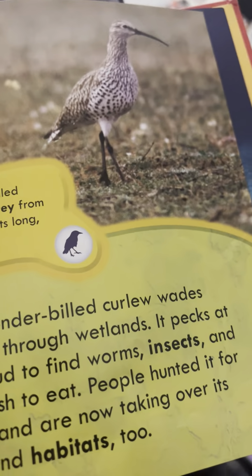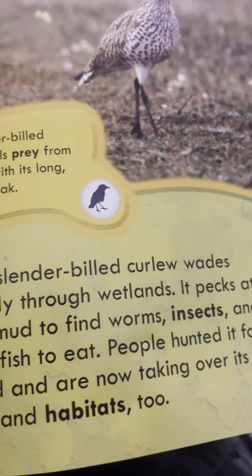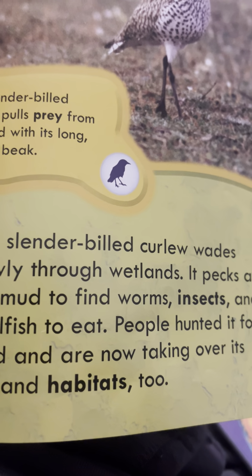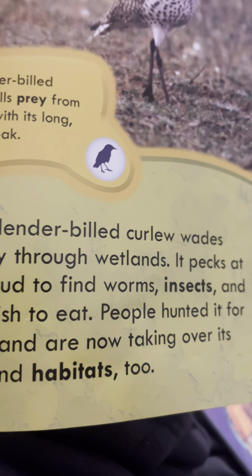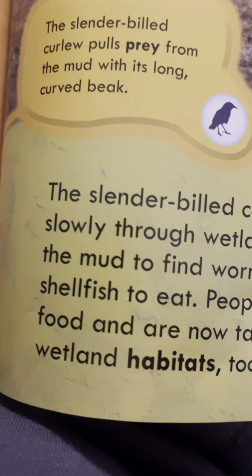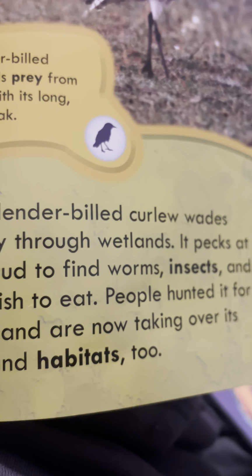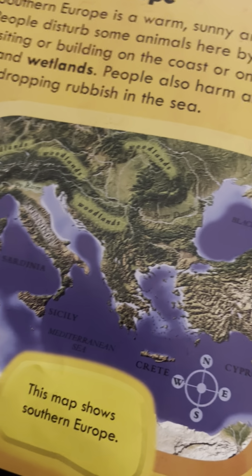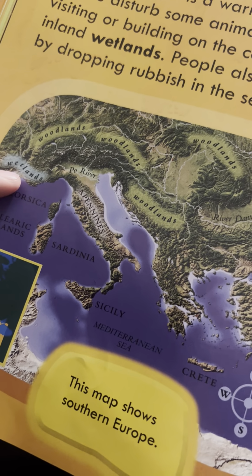The bird wades slowly through wetlands. It picks at the mud to find worms, insects, and shellfish to eat. People hunted it for food and are now taking over its wetland habitats too. So let's see where it probably lives. Right, I'm gonna let you try and look because I already know what it is. It probably lives about there.